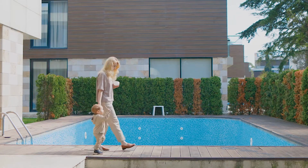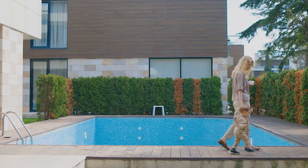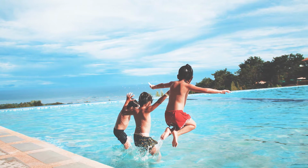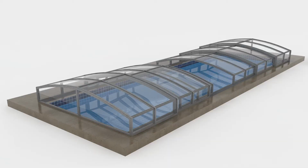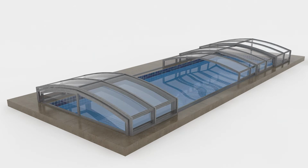Also, for families with little kids, the pool enclosure ensures safety. It's mildly dangerous for your kids to play outside alone when you have a pool installed in your backyard. The well-designed structure of the pool enclosure prevents your kids from running into the pool. Safety first, after all.